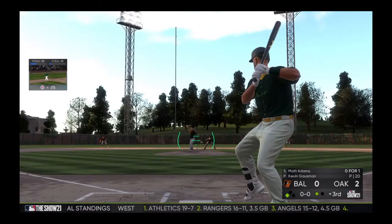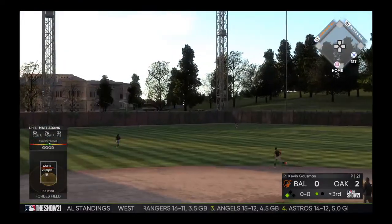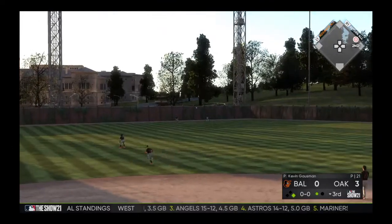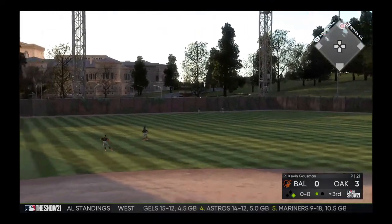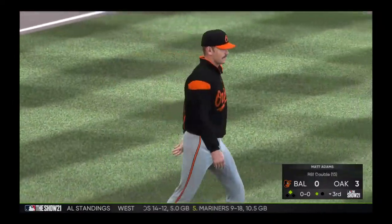Into the box, Matt Adams. This is hit high in the air out toward left center. And that ball gets down out near the wall and should be extra bases. And that'll bring home run number 3. It's now a 3-0 cushion.